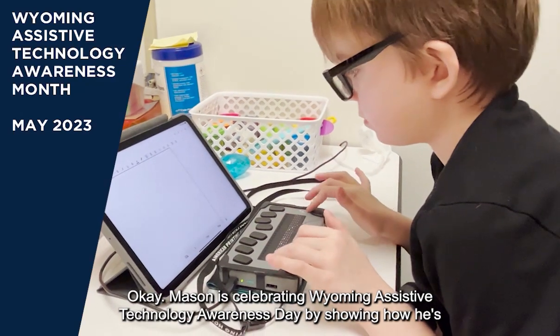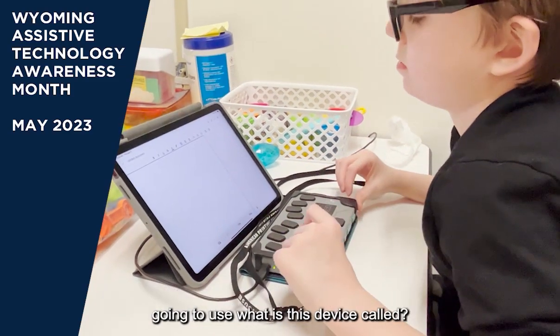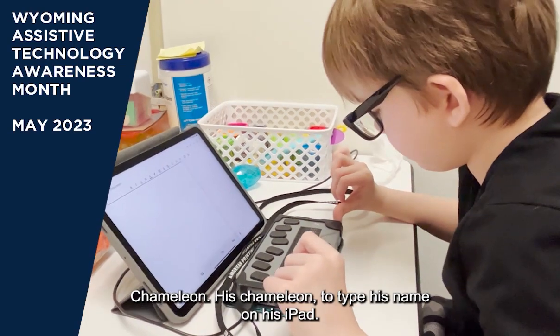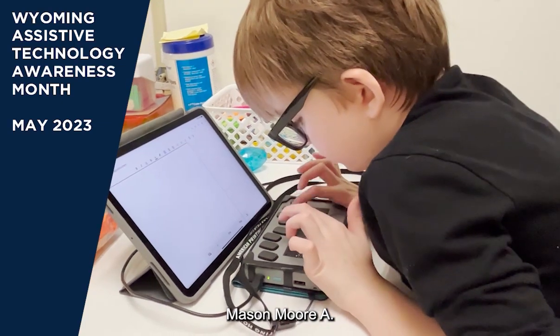Okay, Mason is celebrating Wyoming Assistive Technology Awareness Day by showing how he's going to use, what is this device called, Mace? Chameleon. His chameleon to type his name on his iPad. Do you want to tell us how it works, Mason?